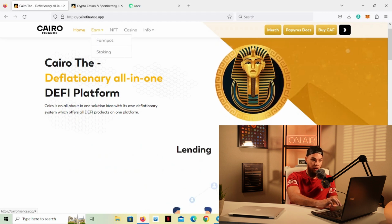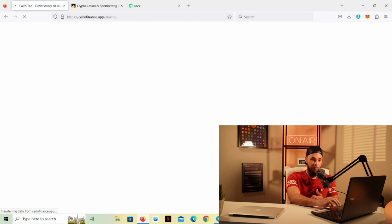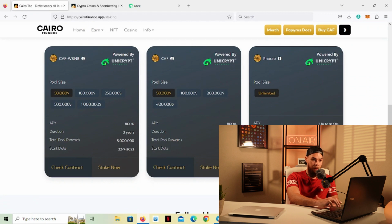As you can see here in the earn tab, there's two different things. You have the farm pot, which is what we're going to talk about today, and then we have the staking, which I just mentioned. The staking is something that I'm still in. These are the Unicrypt pools that we just talked about. So what you're able to do is come over here and stake liquidity. You can stake Cairo and WBNB, and then you can earn additional yield off of that. You can stake the Cairo token single staking, or you can have the Referral token. The Referral token pretty much was the old Cairo token that was given to people who were in the maximizer so that they could still earn their 1% a day.